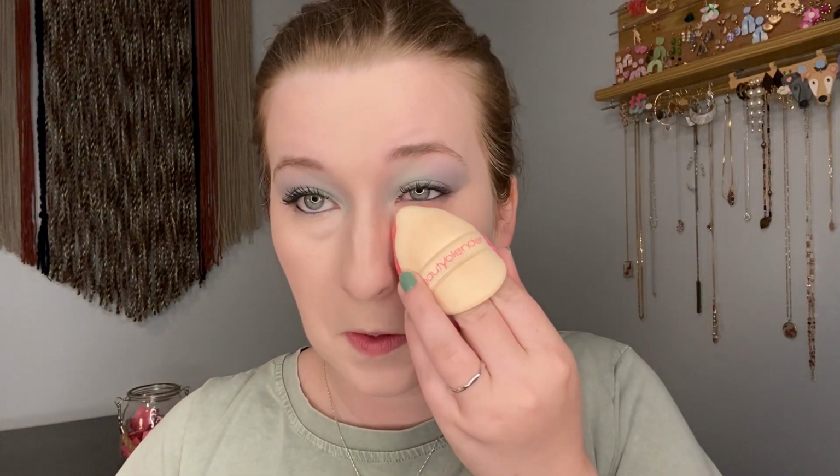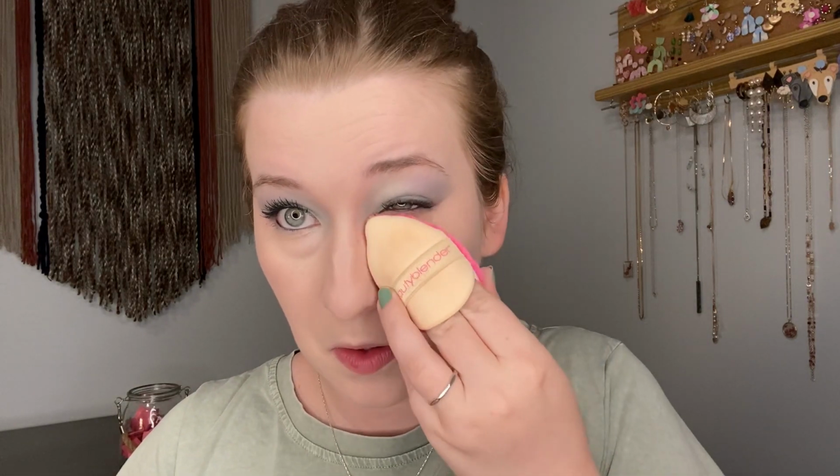I think it looks okay from a distance, like it looks pretty refreshing, but if you were standing in front of me and we were having a normal conversation from a typical distance, it doesn't look good. We're gonna go ahead and set it. I'm gonna use the Hard Candy Chilling Wonder Powder. This is their loose powder. I'm gonna use the Powder Puff from Beauty Blender and set underneath the eyes before that concealer can look any worse.